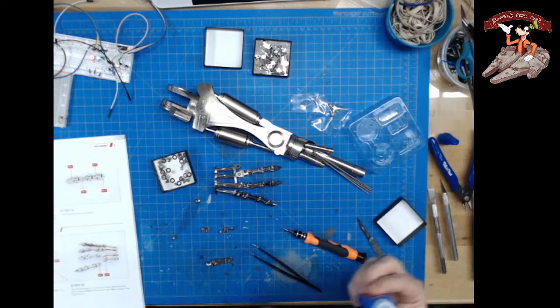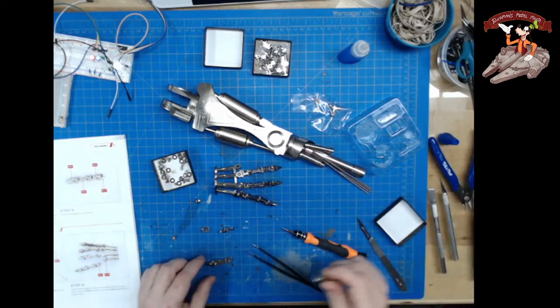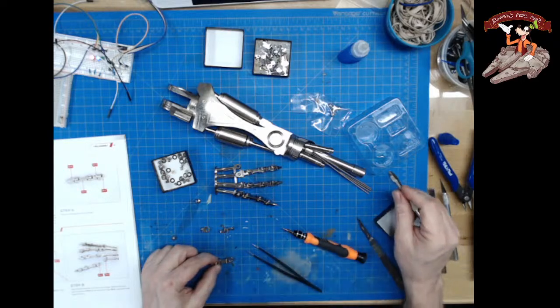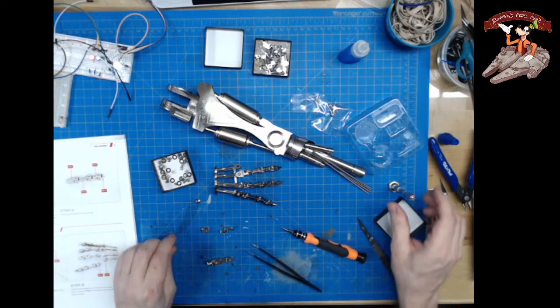Throw some glue in here. That's more than too much. But usually I use the cheaper glue. I've decided I'm going to use the good glue tonight, the actual Loctite glue. So I'll put some in there.